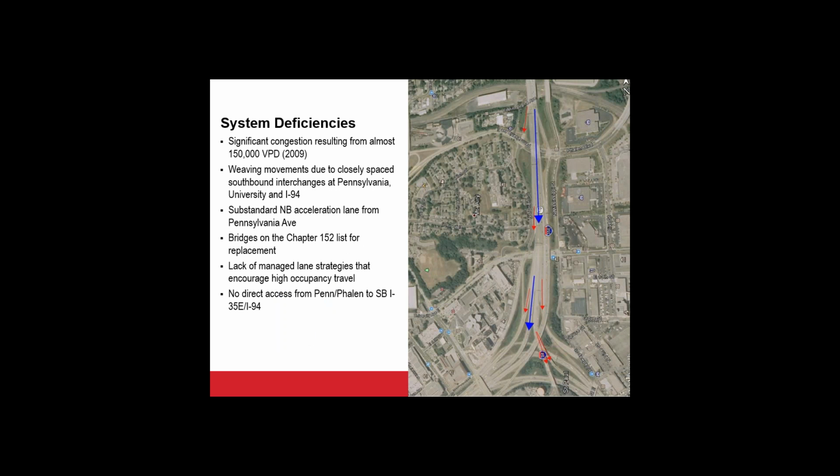The diagram over on the right kind of shows some of the weaving issues that were fixed by the project. The big blue arrows here show the southbound 35E through movement, but all the smaller red arrows show that there is an exit onto the Pennsylvania Phelan roadway. Shortly thereafter, there is an exit onto University. Shortly thereafter, you have exits to eastbound 94, westbound 94, 52, City of St. Paul. So there's a lot of weaving back and forth to get into the appropriate lane, and then a lot of shifting off the system as people chose their destinations.